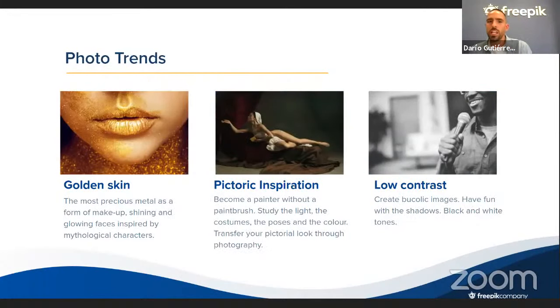Another photo trend is a very particular one. It's a golden skin. It seems like for some reason, gold has become like the new makeup. We have seen it in many photo resources, and it's a very trendy resource, and it's bringing a lot of downloads.